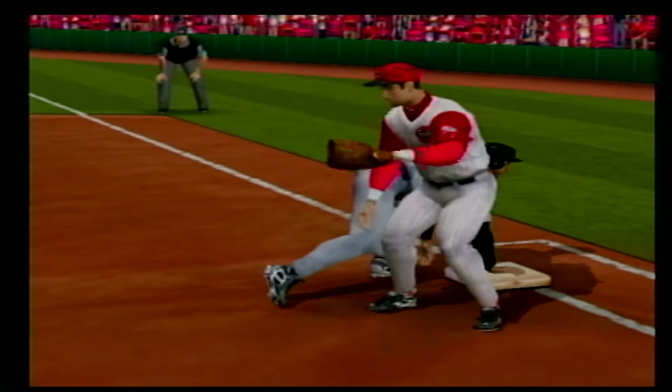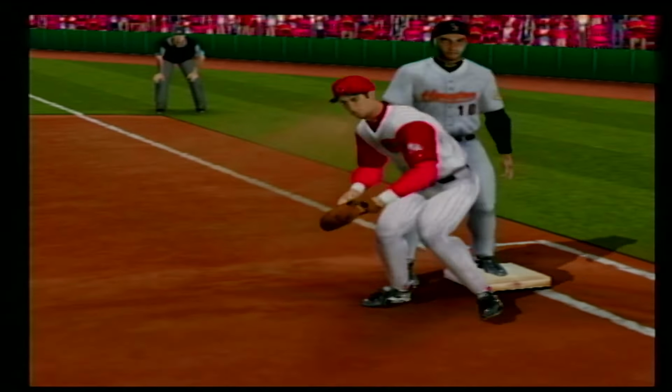Quick throw to first. And he's back easily, but he made a dive just to make sure. Nobody out and a runner at first. Over to first. And he has to dive, but he's back in time. Runner at first. First pitch, here it comes. And he lays one down here.